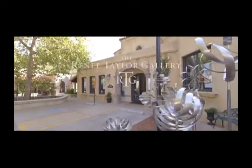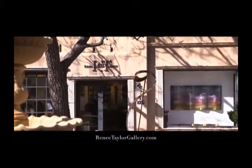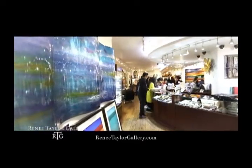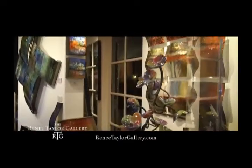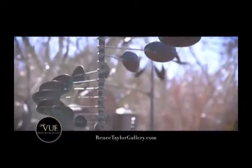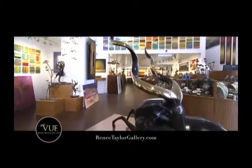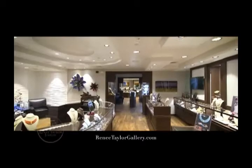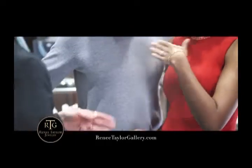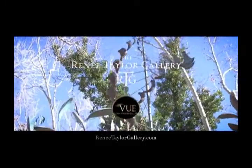Take a walk on the contemporary side at the Renee Taylor Family of Galleries, all three in Tlaquepaque. Starting with the Renee Taylor Gallery, collectors resonate to the vibrant modern art that can make anyone feel good. Art to live with, enhancing the collector's joy. Vu is recognized for showcasing world-famous Lyman Whittaker wind sculptures and contemporary one-of-a-kind masterpieces. Renee Taylor Jewelry has everything from fun fashion to luxury bridal. Find that exquisite piece to take home and treasure. The Renee Taylor Galleries in Tlaquepaque.